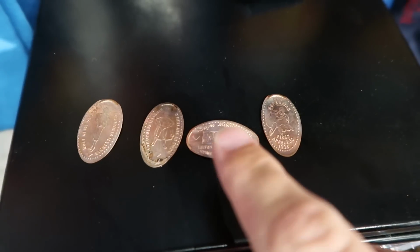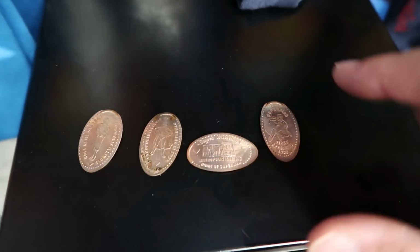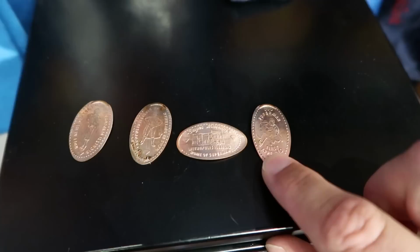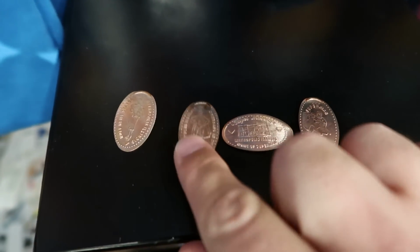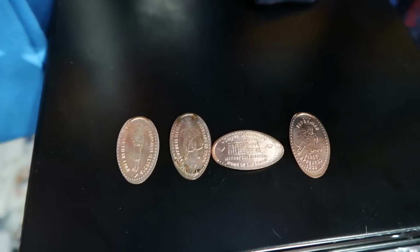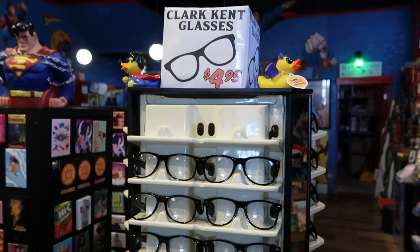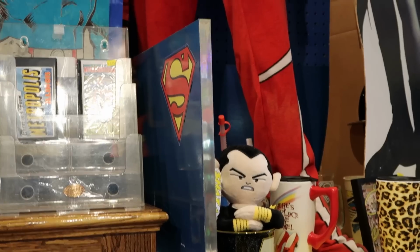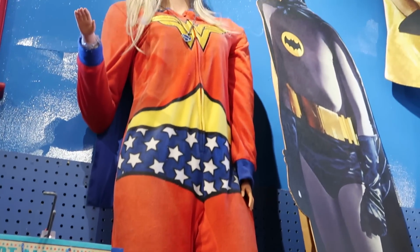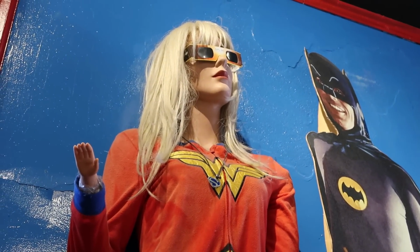And there we have it. We got the actual Super Museum building there. This is the first appearance of Superman. And then we got the Superman statue and the Lois Lane statue, which we still need to walk down and see. Oh, and there it is, the perfect disguise. Have some Clark Kent glasses. Just notice this mannequin here, for some reason, has little tiny hands.